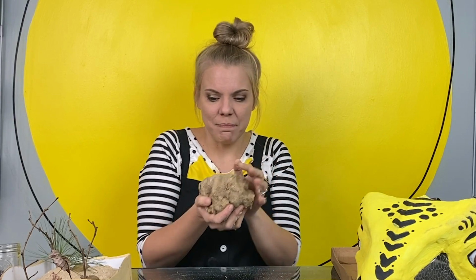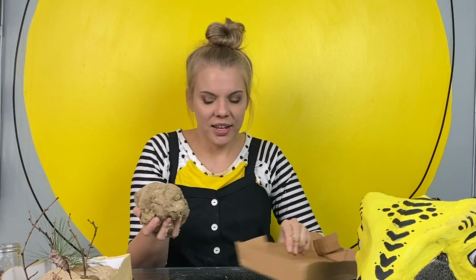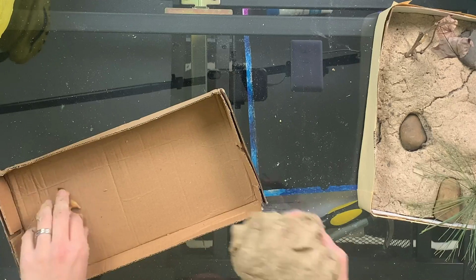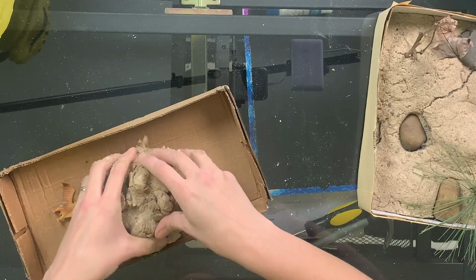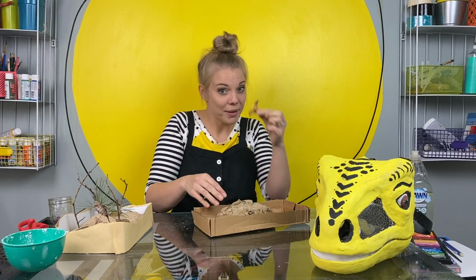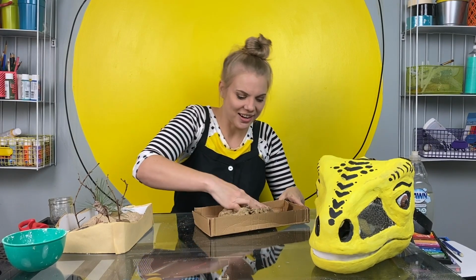You can do this in a big ball like this so that when you break it open, it's like breaking open a dino rock, or you can do what I did here and make a dinosaur landscape. We're gonna take our dino dough and press it down into our box, covering up anything we wanna find later.